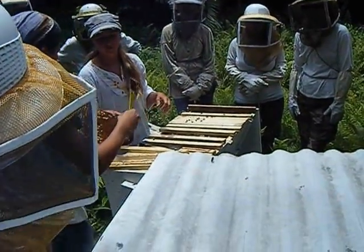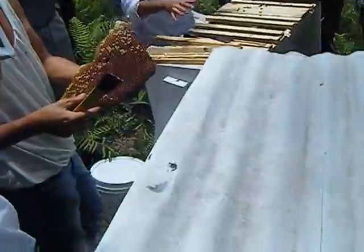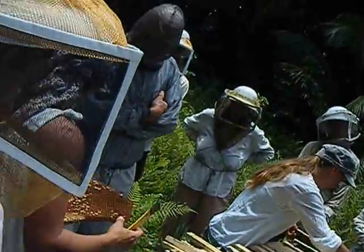You can pass it around if you want to show everybody the brood, the pollen. It's a great visual. So here, we'll take little groups. Do you want to go first? You see the color of the wax? The stuff dripping out is really nectar.